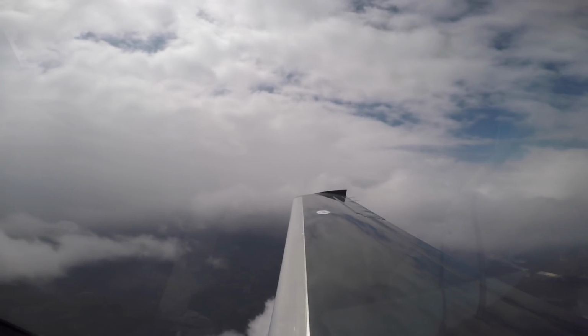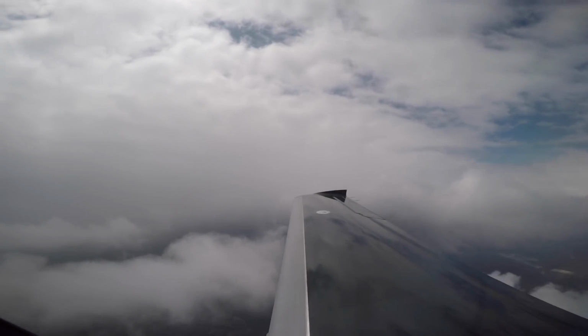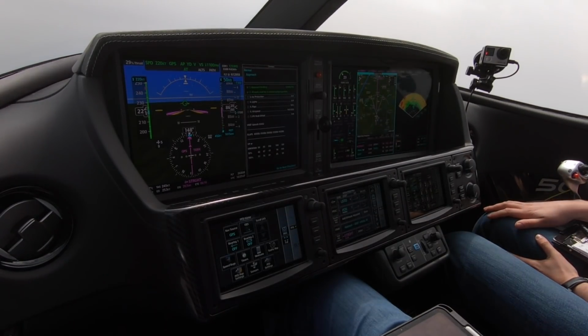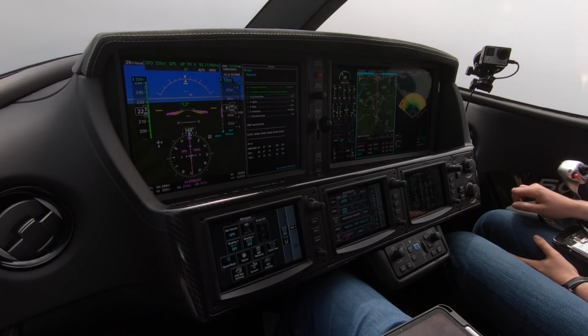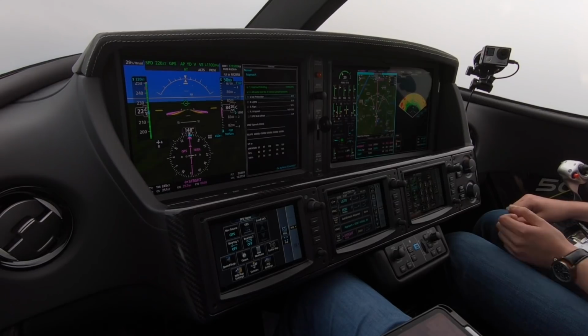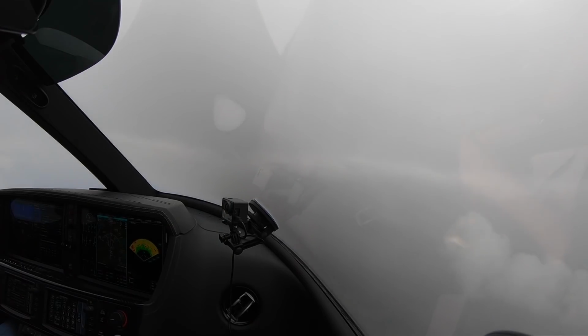Birmingham approach, Foxtrot India Kilo, good day. Foxtrot India Kilo, Birmingham radar, flash message. Good day, sir. This is a French helicopter, Fox Hotel Victor India Kilo, two persons on board, coming from Barton to Elstree Airfield. We are levelling at 2,000 feet, squawking 7000, for basic service.